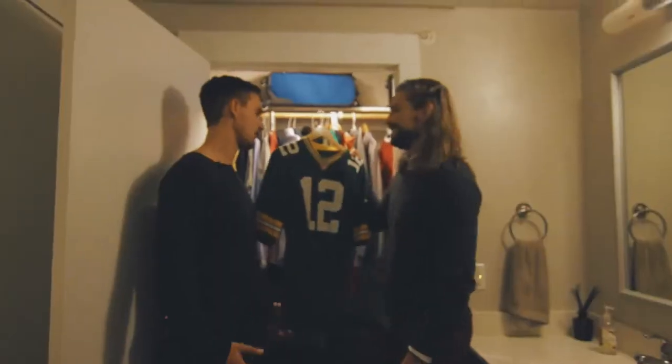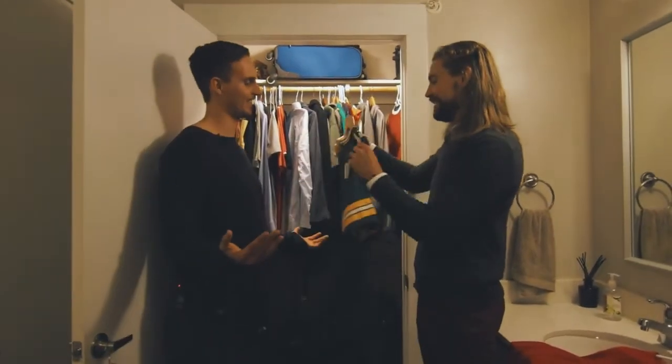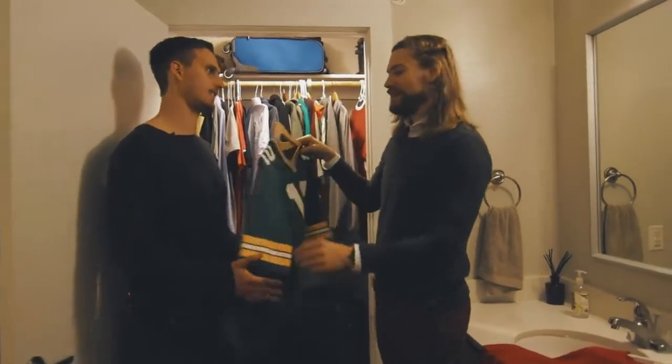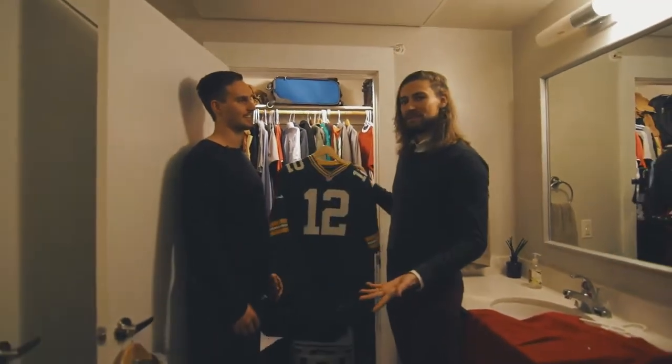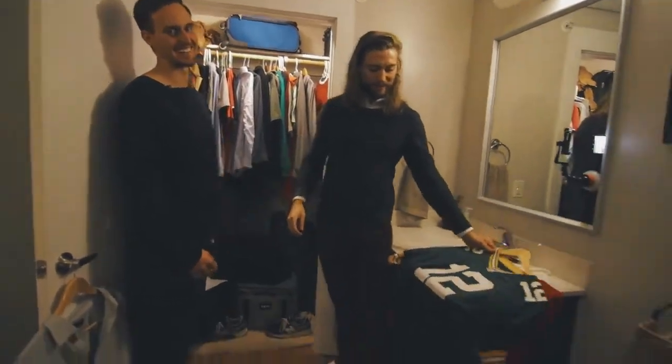What's going on here? So my favorite football team, I'm a Packer fan. Well, we gotta keep this, right? Like this is for game day. Yes. You know, it's nice to have a few fun pieces. So yeah, well, I won't throw this away. Oh, thank God.